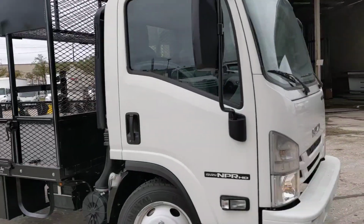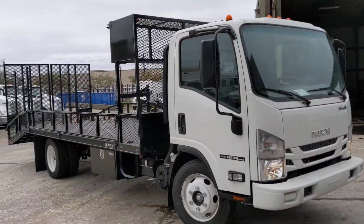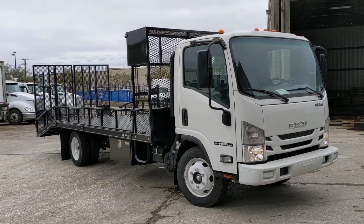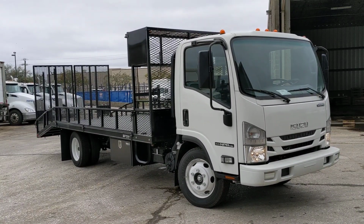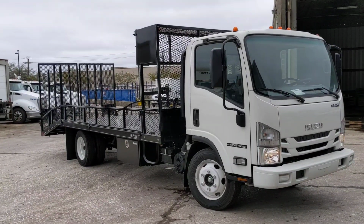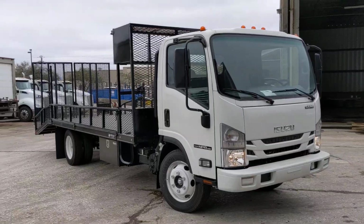So there you have it. That is our 2018 Isuzu NPR-HD gas model. 16 foot usable deck, 5 foot dovetail, 21 foot overall body. Very solid package, very economical package.